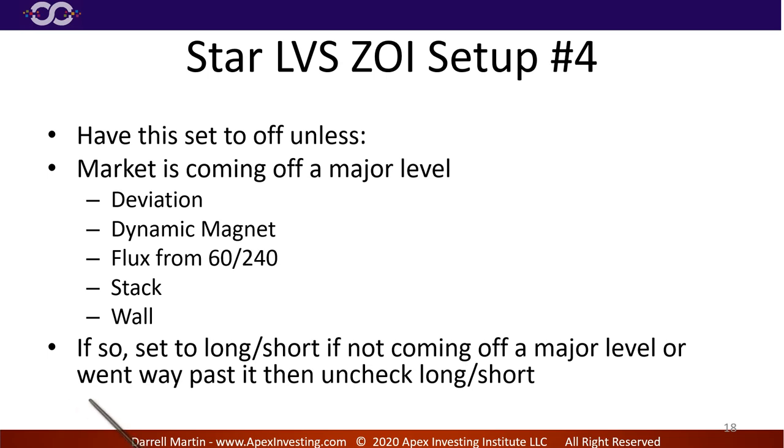Okay, so we leave it off, but if we're coming off a deviation, a dynamic magnet, a flux from the 6240, a stack, or a wall, then we could turn the long and short on, right? So now, what are you going to be doing? Are you going to be looking for number fours, or are you going to be looking for one of those five levels? The levels. You're not worried about if a number four pops up. If it does, great. If you're coming off one of those levels, great.